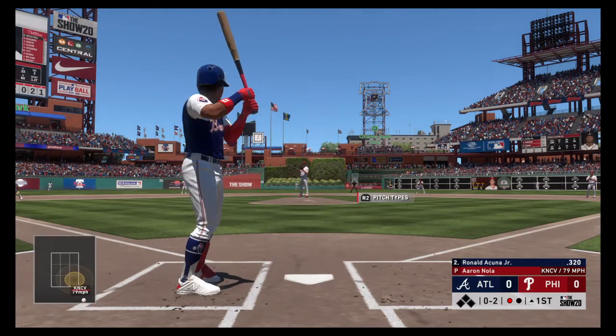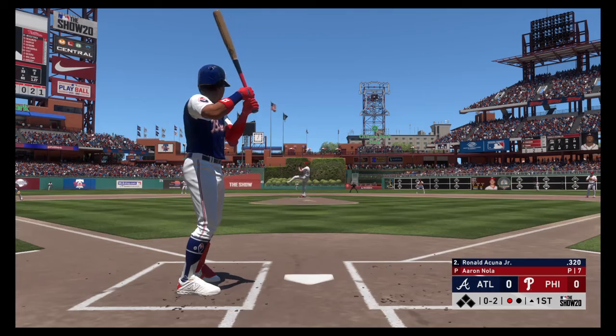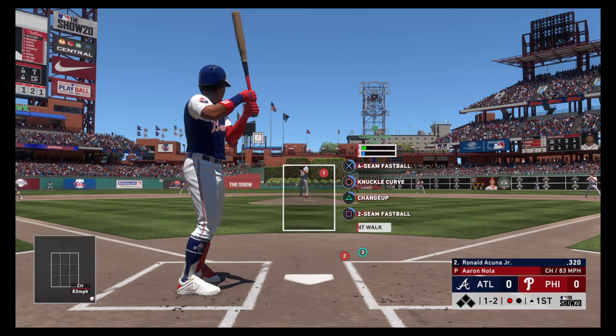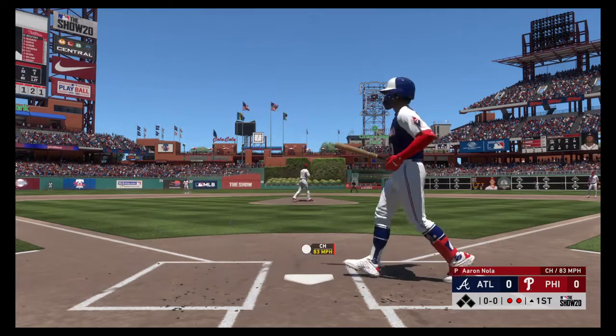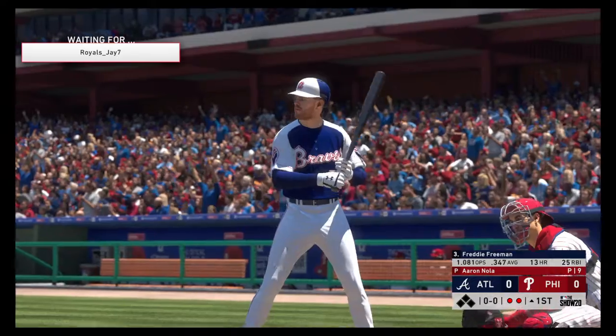Big swing at the knuckle curve, gets nothing but air. 0-2 now. Nothing in 2 count, and the pitch. And he'll try and tempt him with one in the dirt, but he'll hold back here. It's 1-2. Swing and a miss on the changeup, and there are 2 gone. So bases are empty here with 2 gone.